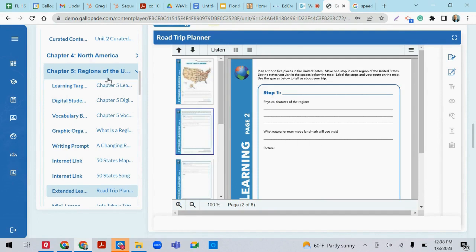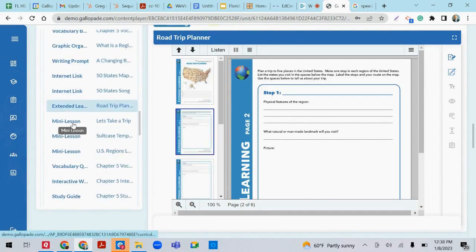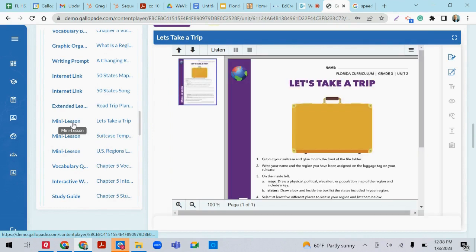So we have those extended learning activities. We also mentioned that this teacher edition has mini lessons. Sometimes in those mini lessons, there are additional materials needed to go along with it. So if the mini lesson in that chapter has tools that need to go along with it, these will be available to reproduce and use from here.